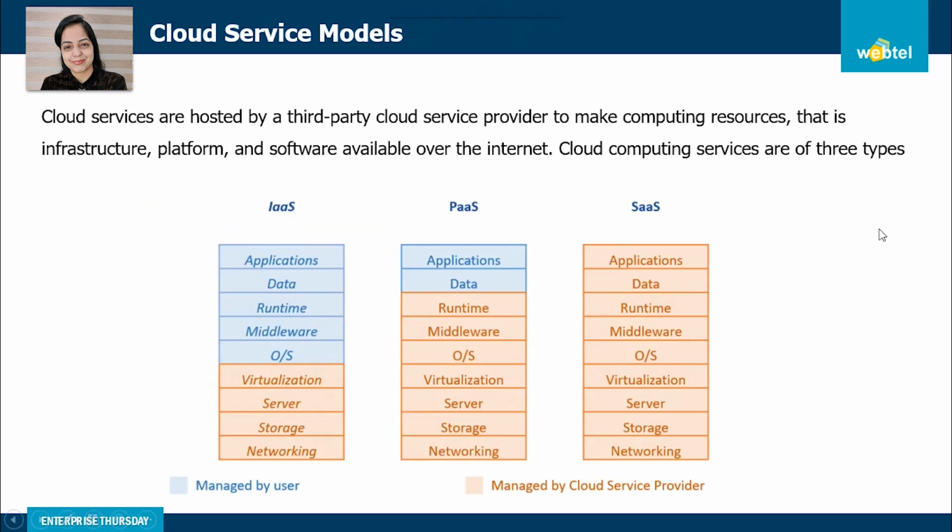Then comes the cloud service models. Cloud services are hosted by a third-party cloud service provider to make computing resources, that is infrastructure, platform, and software, available over the internet. Cloud computing services are of three types. The first one is IaaS, then comes PaaS, and the last one is SaaS.